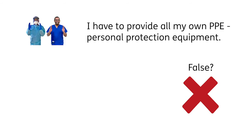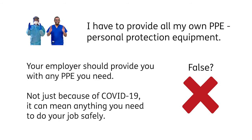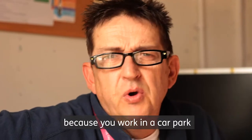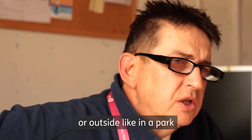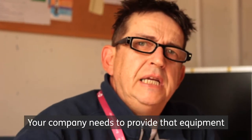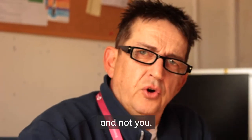I have to provide all my own PPE, personal protection equipment. Well, that's false. Your company should be providing your PPE, personal protection equipment. It might not be because of COVID, but it might be a high-vis jacket because you might be working in a car park and working outside or working in a park and you need to be seen. Your company needs to provide that equipment and not you.